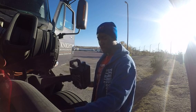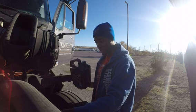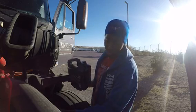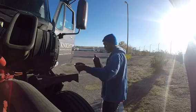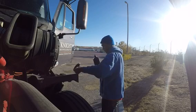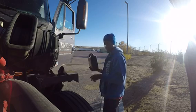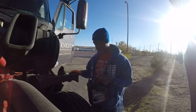Take a minute for it to go all throughout the engine, down the hoses, things like that. You gotta let it leak a little bit. I'm gonna check again underneath the truck, because I wanna make sure I ain't got no oil leak. Because I'm trying to get home, you know what I'm saying? I'm trying to get home.